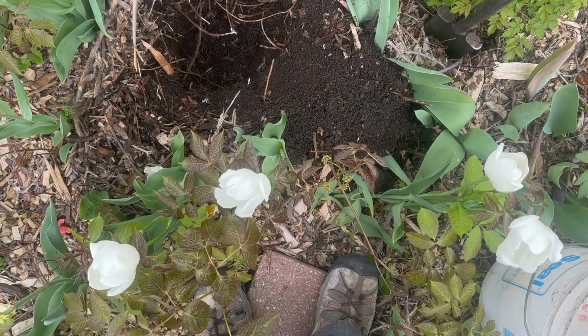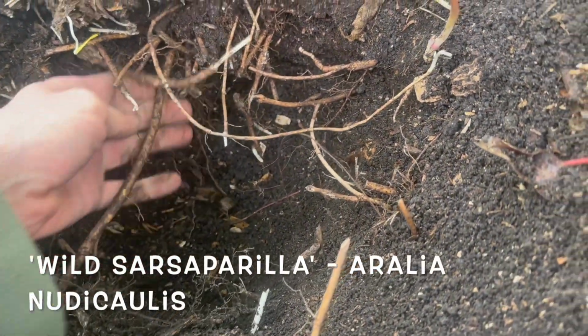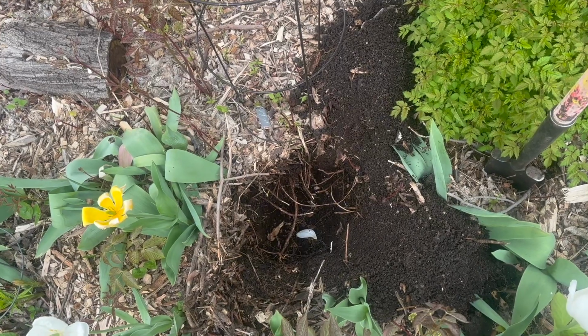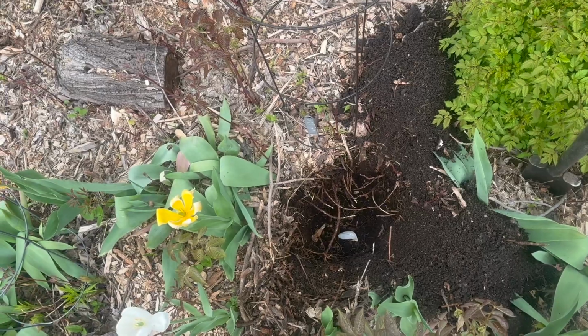Okay, so here I've got the hole dug. It's always a pleasure to see how good our soil is. These are all sarsaparilla roots. Beautiful native plant. I've got a whole pocket full of them actually, just from the little hole there. So that's just some of it. So that's all good medicinal tea.